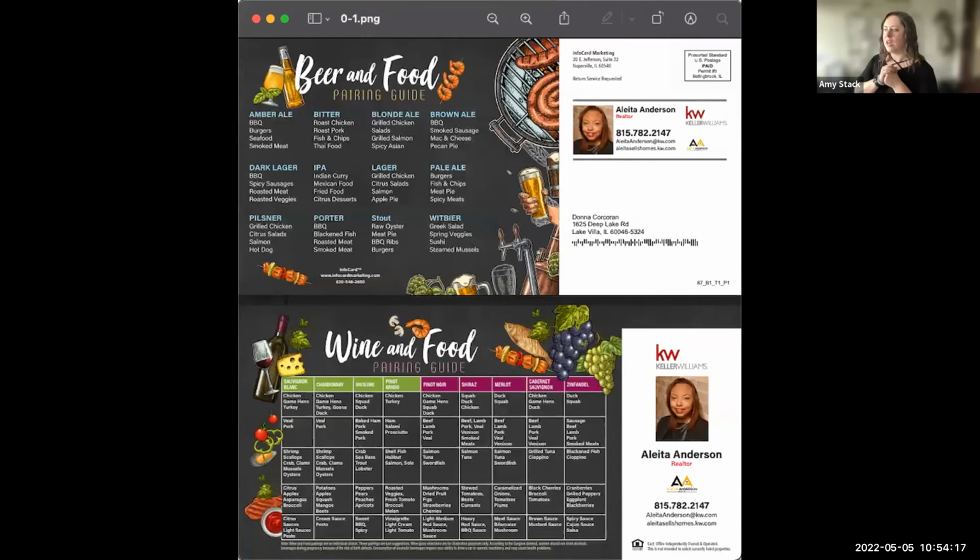So I'm going to go ahead and share my screen. And I showed you already how that postcard looked. Let me just pull that up as a reminder. So Mike said you'll get some social media graphics. You can also see I have on the screen here the postcards, and I just took some screenshots of this so you can see Alita's information is already on here. You could just take a screenshot of the beer and food part or the wine and food part, whatever you want, or use, of course, the social media graphics. And those are easy to just go ahead and post on social media.